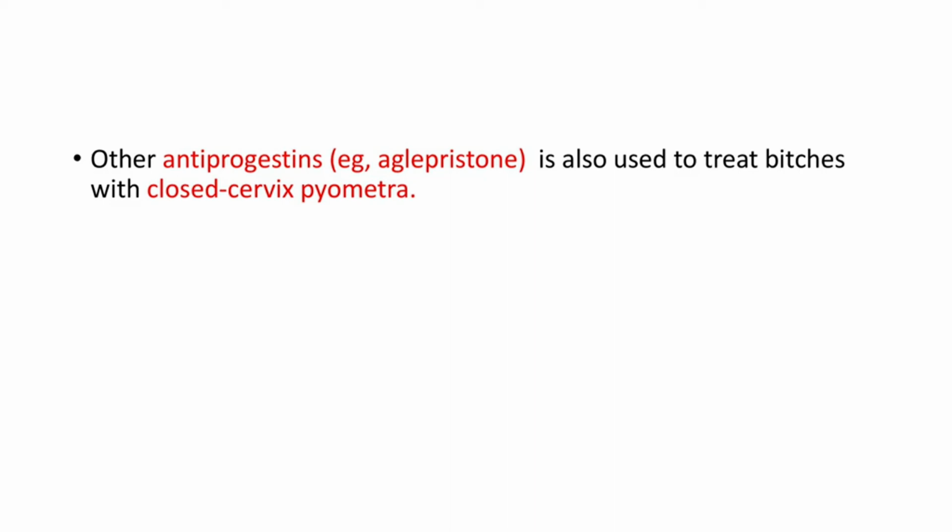The adverse effects of PGF2 alpha include restlessness, anxiety, panting, hypersalivation, pacing, tachycardia, vomiting, urination, and defecation. And other antiprogestins like aglepristone are also used to treat bitches with closed cervix pyometra.